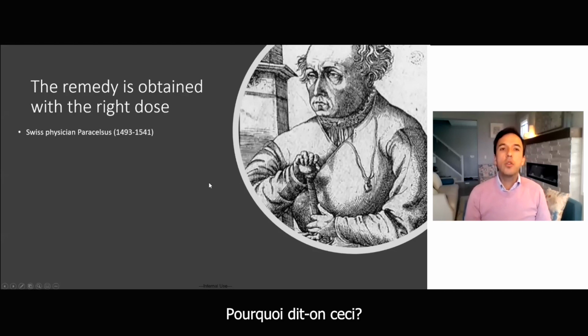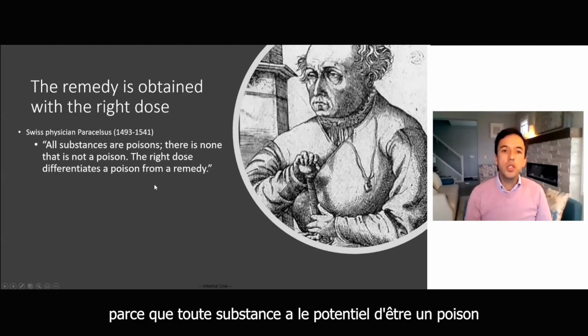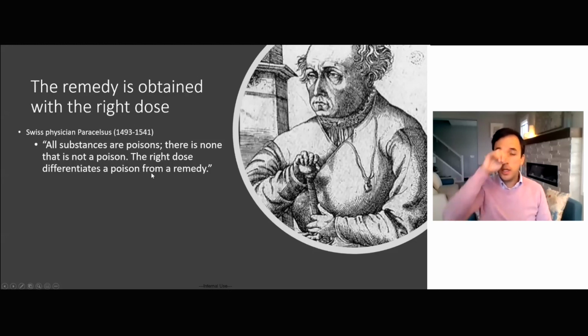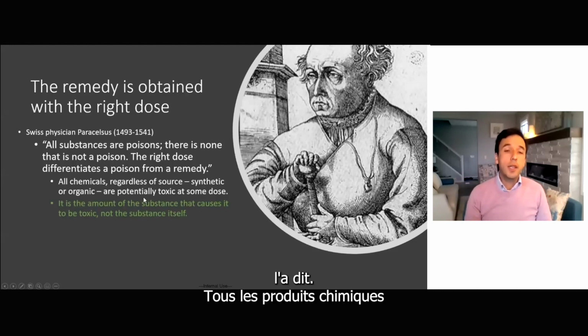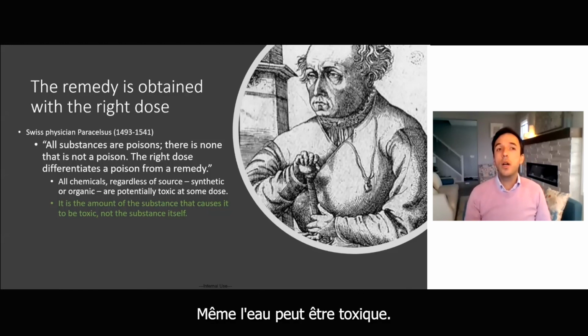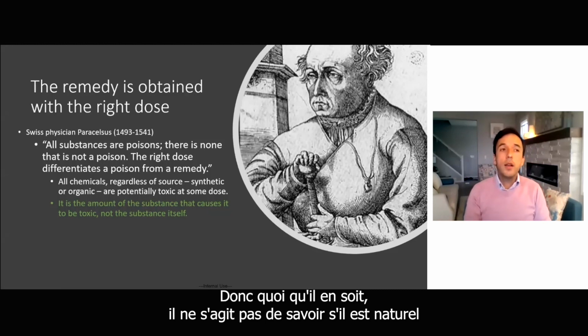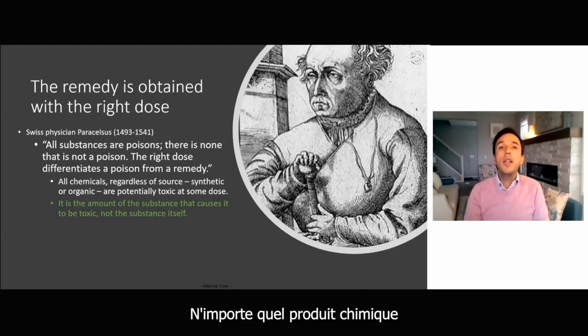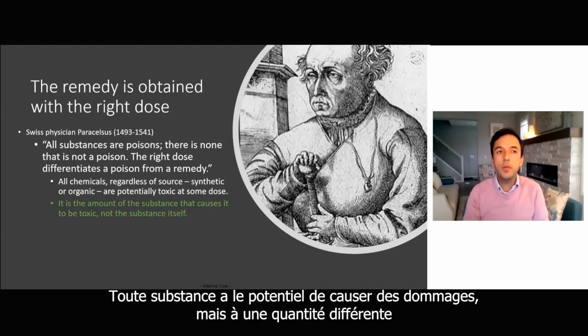Why do I say that? Because every substance has the potential to be a poison. This is something that has been said for more than 500 years since Paracelsus came up with this. All chemicals, regardless of source, synthetic, organic, are potentially toxic at some dose. Even water can be toxic. So it's not about if it's natural or if it's synthetic. It's about the chemical itself and its potential to cause harm. Any substance has that potential to cause harm, but at a given amount.